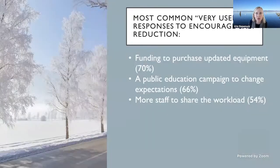So the most common things, asking them about, what would be useful to you to encourage salt reduction? They say funding to purchase updated equipment. 70% of the communities, this is across New York and Vermont now, said, that would be very helpful if we could actually get up to speed with some of these new technologies. People also talked about, two thirds talking about, having a public education campaign to change people's expectations about what to expect in winter. And to my point a minute ago, having more staff to share the workload was recognized by over half of the communities.